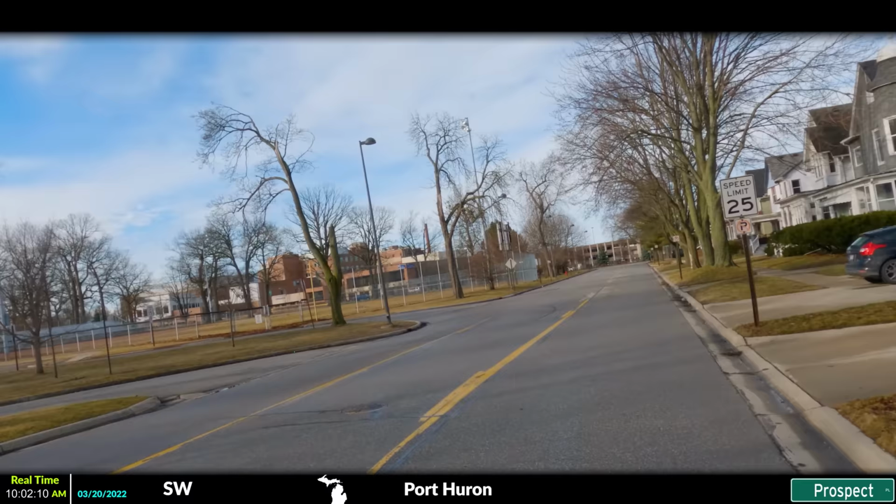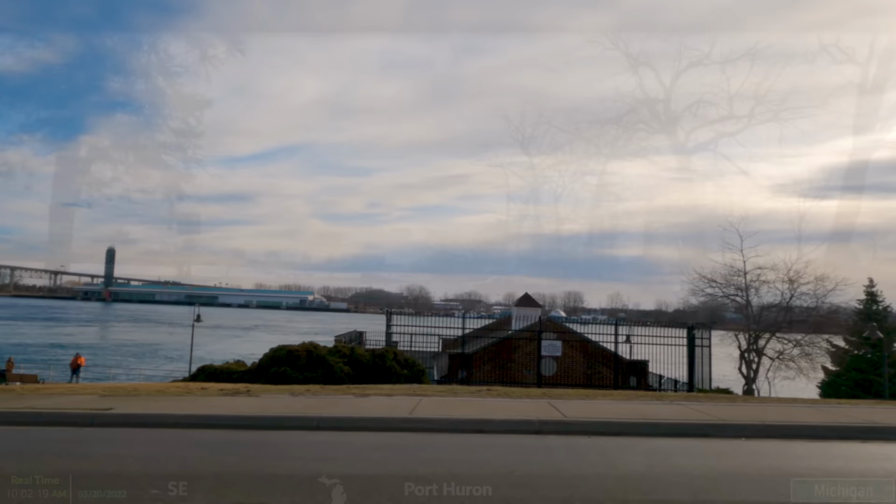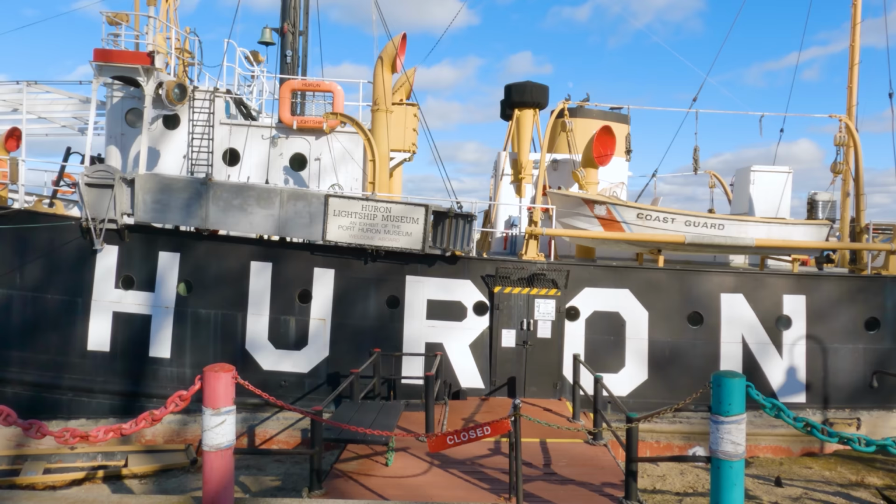To the left is the Huron Lightship Museum. It was the last operating lightship in the state of Michigan when it stopped being used in 1970. This ship wasn't always here, as it was anchored in a shallow, sandy area 6 miles north of Port Huron. Obviously, it's been moved to its current location for display.